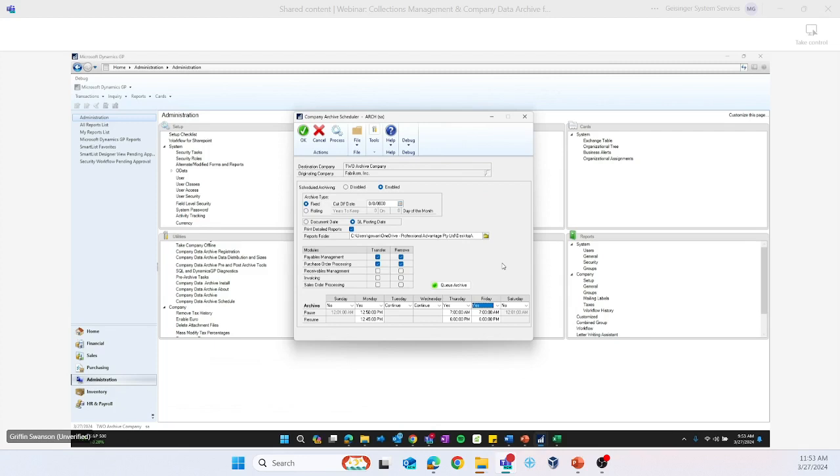We have some customers who are using the module who are 24/7 as a business, and it's really complicated for them to find downtime to run the archive. I did a demo for a customer, for example, who only had from midnight to 4 a.m. to start and stop that archive. Well, obviously nobody wants to be around at midnight stopping that archive or starting it, or rather be up at 4 a.m. to start and stop it. So it's, again, very beneficial to those types of customers.